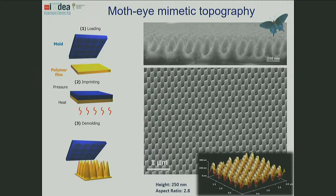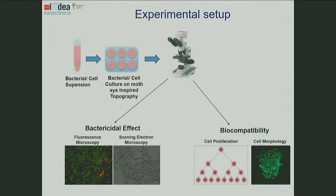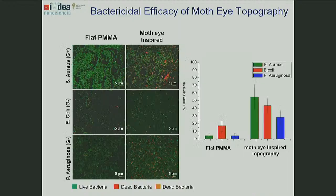So we replicated again these structures, and to see if they have a bactericidal property, we have these films that we have made, and then we incubate them with bacteria on them. And then we look at the bacteria that is dead and alive. We also study if they are biocompatible for normal cells.